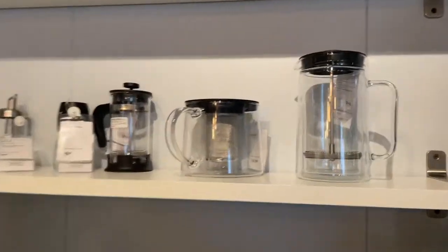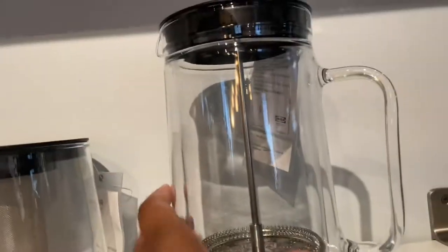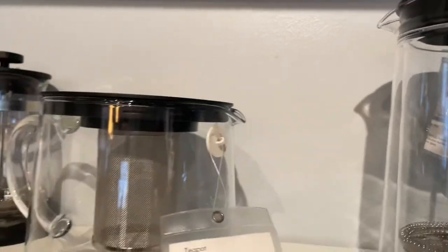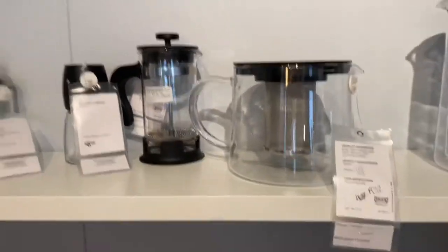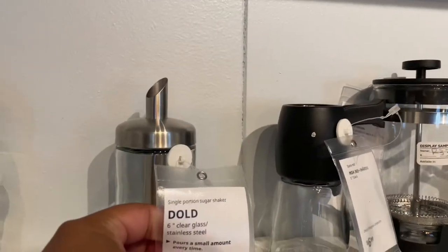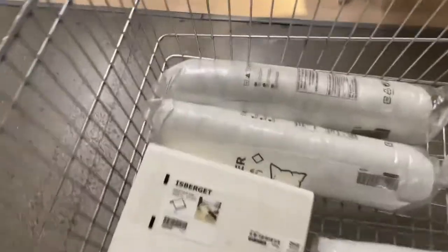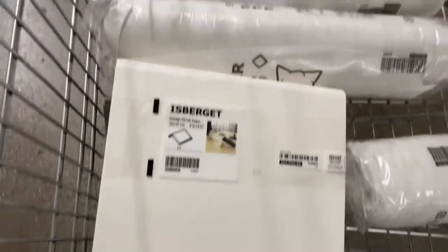Those are $29.99. Look, guys, they have all the different coffee makers. Like this one, you can make your pressure coffee. That one right here, it looks like you can filter your coffee. It's a teapot. Look at that. Oh, I might get me this one right here for my oil. Look, guys, we found a tablet stand. It is $2.99. You can set your tablet on it.